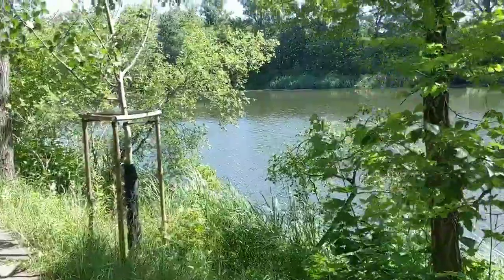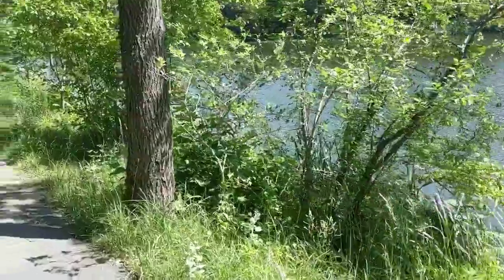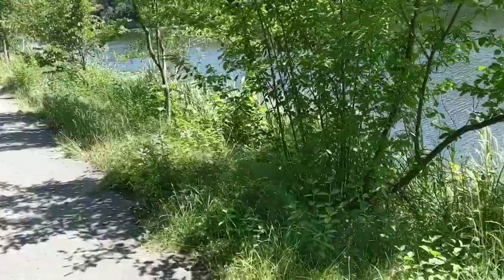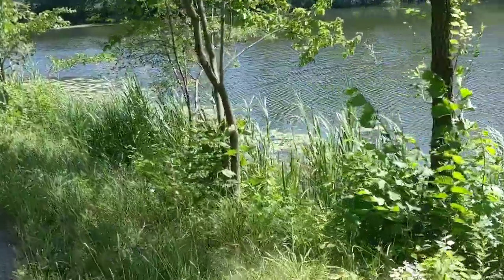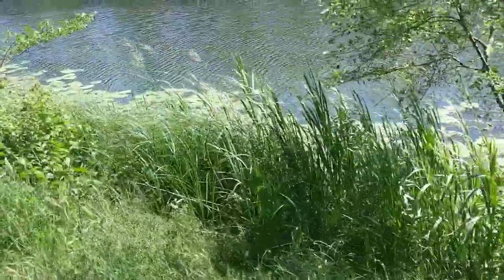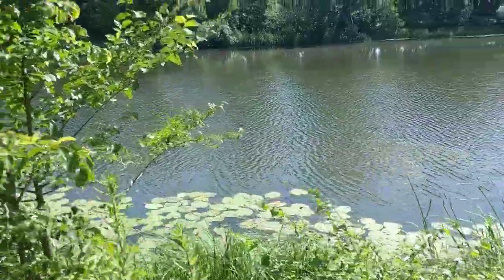This park is very nice. It's big. It's on the outskirts of the city, so not a lot of people are here, even though it's on all the tourist brochures and stuff. But it is quite far. It's 25 minutes by car and 50 minutes by bus.